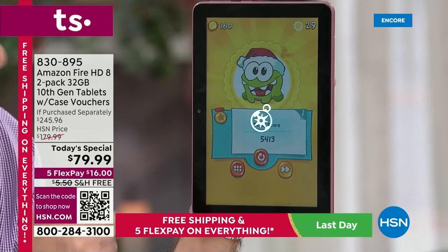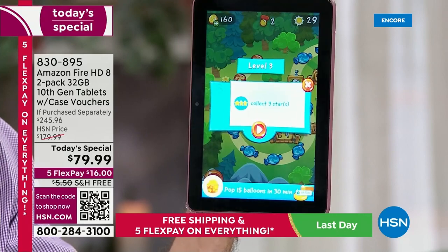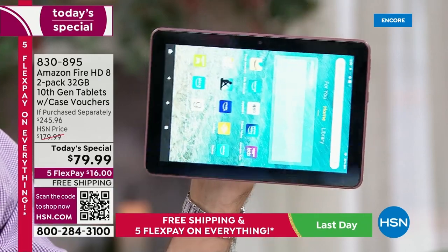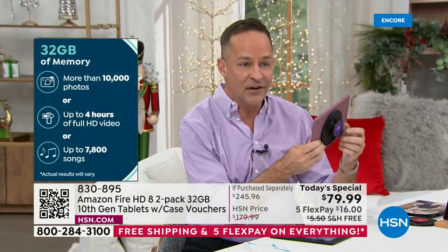In all, this tablet is 30% faster than the previous version of this tablet. That's a big difference. 10%, quite frankly, is a big difference when we talk about electronics, but having a 30% difference, whether you're holding it vertically or horizontally, having a 30% faster tablet with a front-facing camera, with a rear-facing camera.